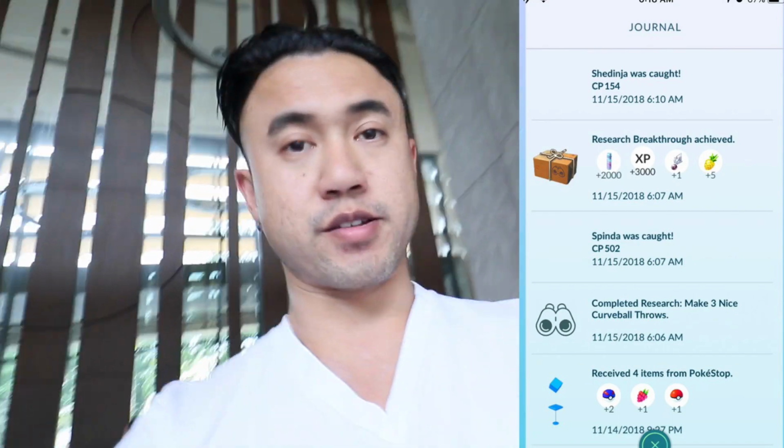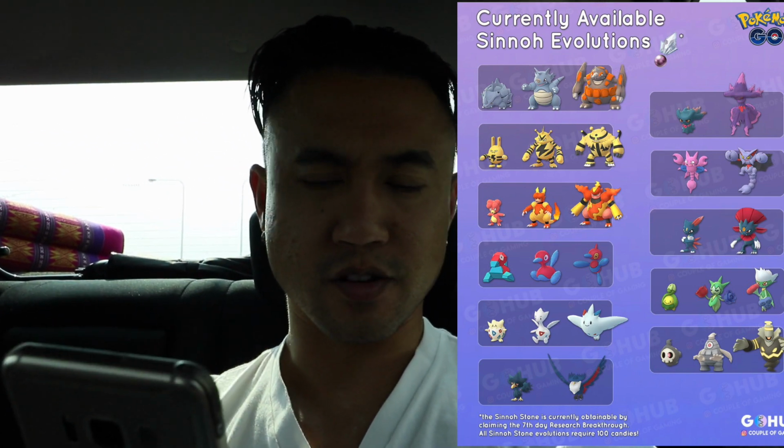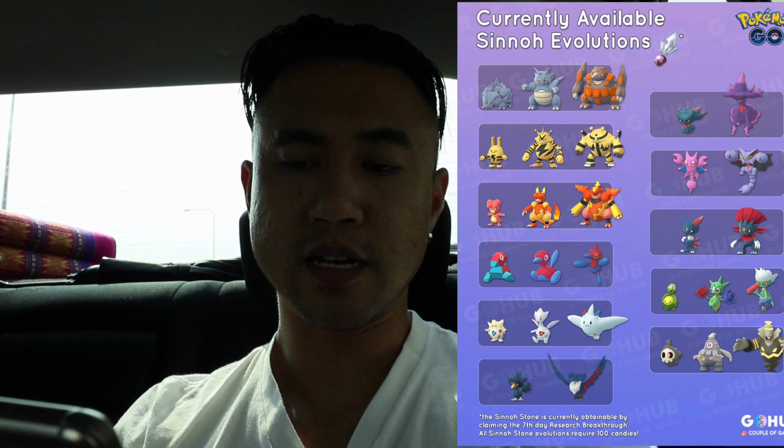So let's go over a list right now. Alright, on our way to go see my grandma right now, and the Pokemon that can evolve at this moment with a Sinnoh Stone are Rhydon, Magmar, Electabuzz, Misdreavus, Gligar, Glisscor, Porygon2, Murkrow, Sneasel, Roselia, Togetic, and Dusclops.